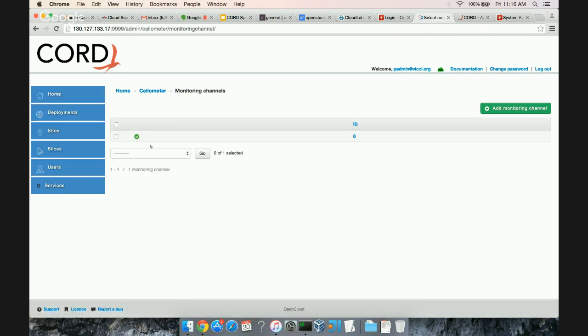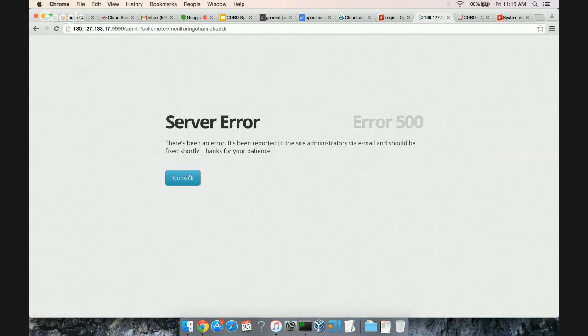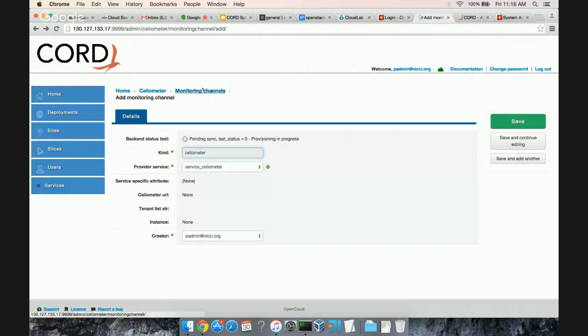So if you see here, there is already one tenant that is created for the admin user. We created it as part of the card devel setup in the Cloud Lab using the Tosca automated scripting. We created one Ceilometer tenant by default. What we have done here is that per user, only one instance of the Ceilometer tenant can be created. If I try to create another instance of the tenant, it will throw an error saying that you cannot create more than one instance of the Ceilometer service.